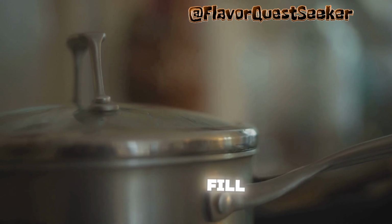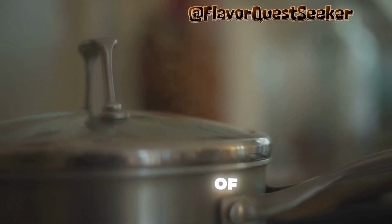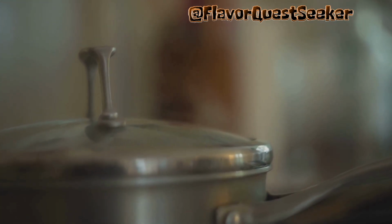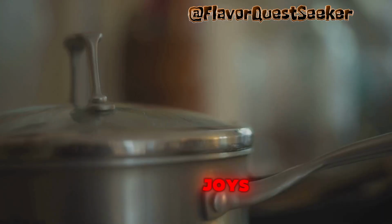The aroma will fill your kitchen. There's something incredibly comforting about the smell of spices and beef cooking together. It's a scent that promises a delicious meal is on the way. Take a moment to enjoy this sensory experience. It's one of the joys of cooking.